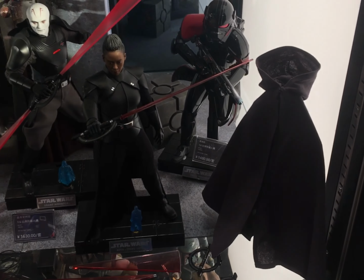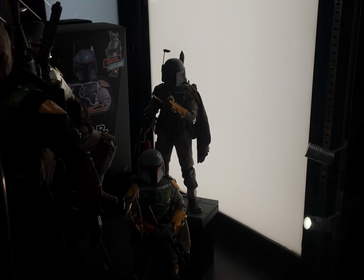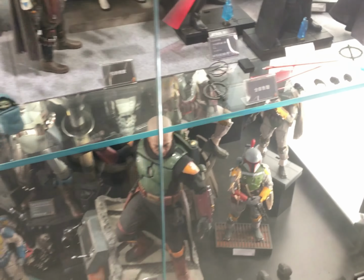And this one is Ninth Sister or something. Also Grand Inquisitor. Okay, looks great. And down here, it's some quarter scale figures, including a lot of Boba Fetts. Most of them are Boba Fetts, and some of them are 1/6 scale, some of them are quarter scale.